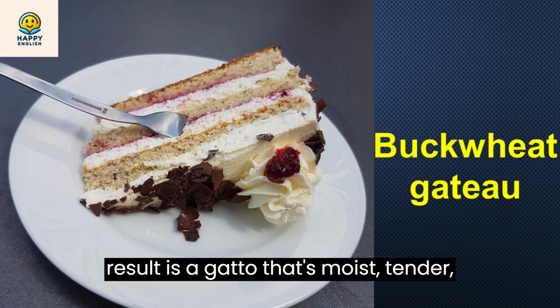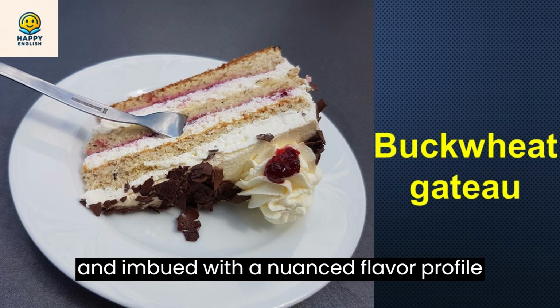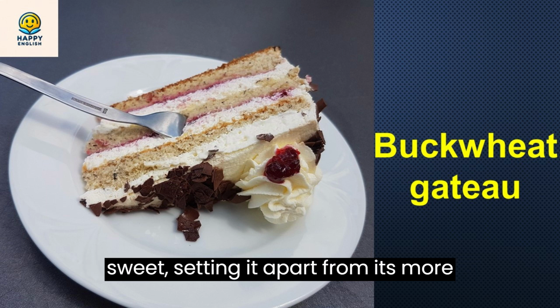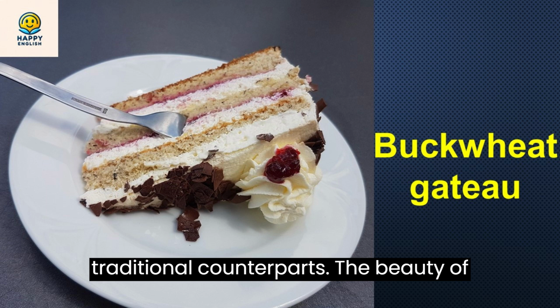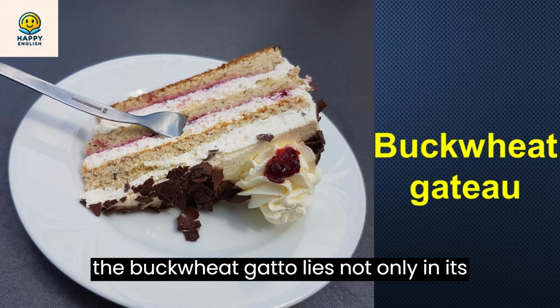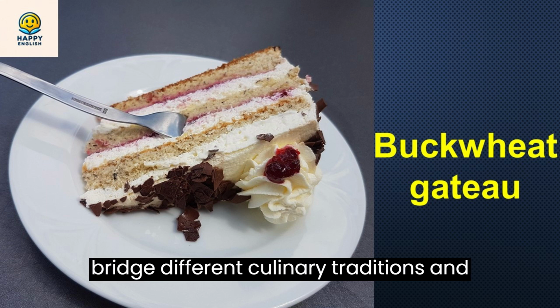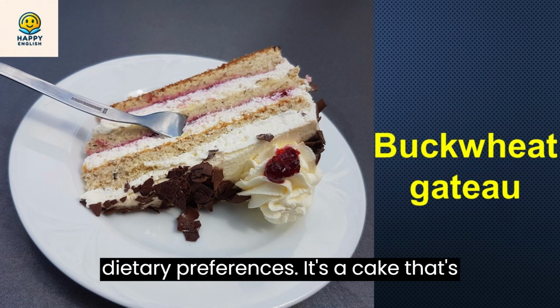The result is a gateau that's moist, tender, and imbued with a nuanced flavor profile that's at once nutty, earthy, and subtly sweet, setting it apart from its more traditional counterparts. The beauty of the Buckwheat Gateau lies not only in its flavors but also in its ability to bridge different culinary traditions and dietary preferences.